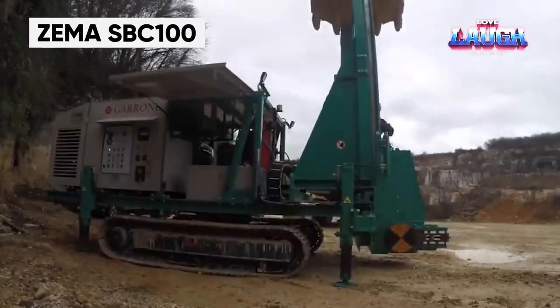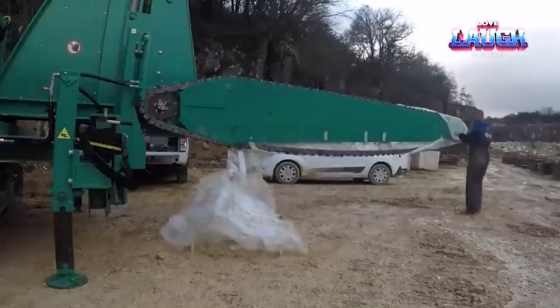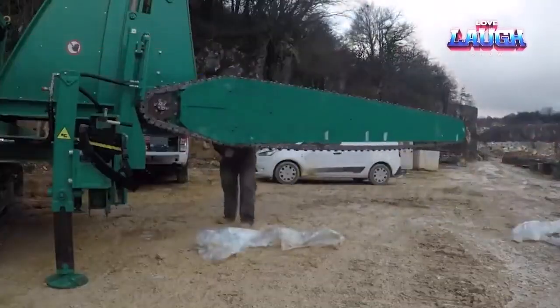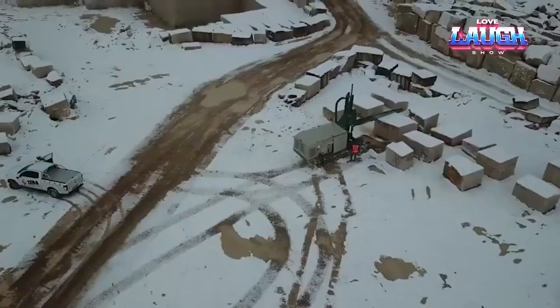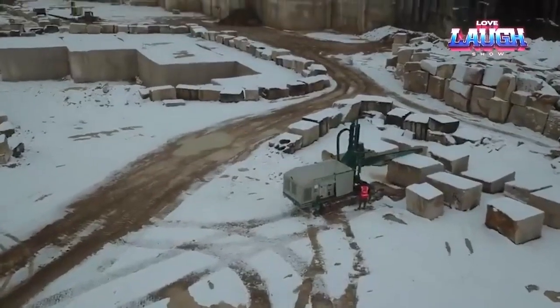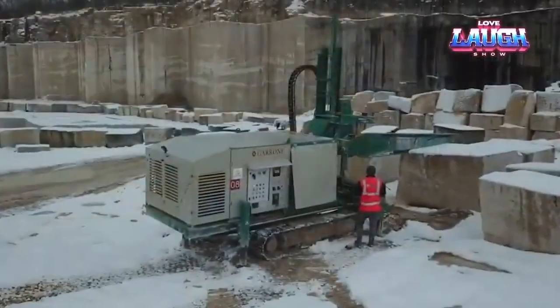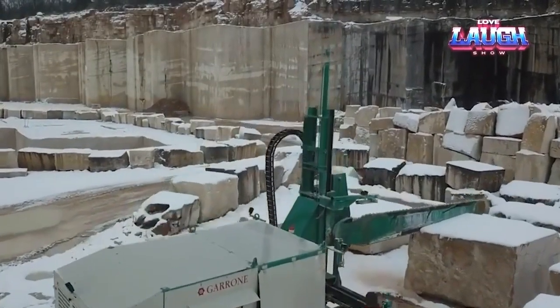Zima SBC 100. Let's get back to the miracle machine that processes rock. Next in line is the Zima SBC 100 from Garonne, a machine used for cutting stone. With the help of a powerful chainsaw, it can divide marble, granite, coquina, and even harder materials into equal squares. In essence, it is a mobile mini factory for creating stone blocks ready for sale.